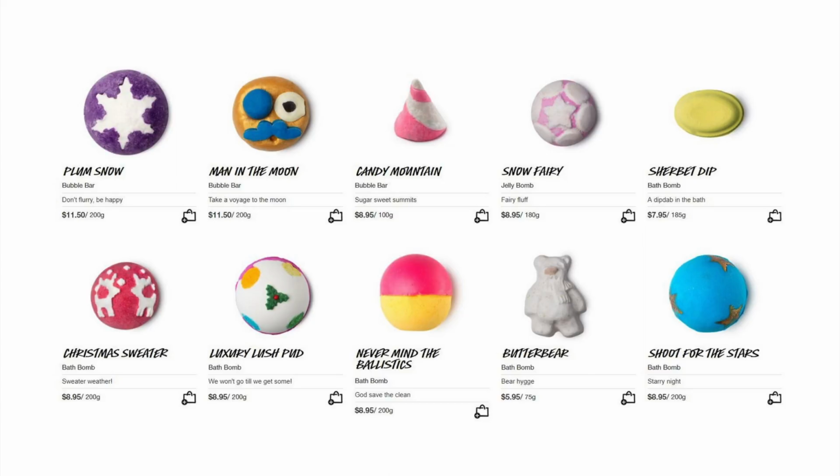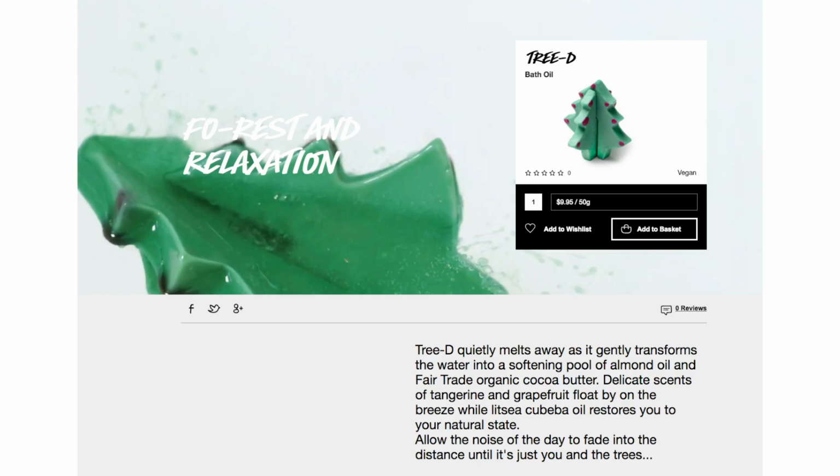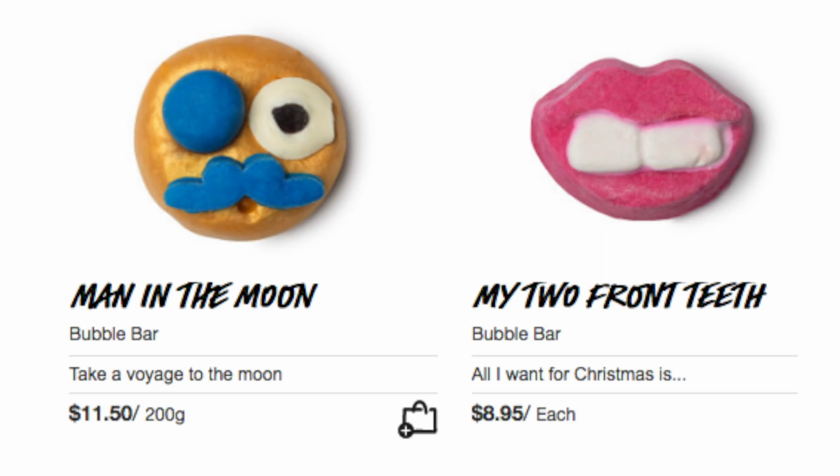And what is this? Treed bath oil. Oh, so interesting. Let's have a look. Wow, so that's a solid bath oil. They've got a bunch of soaps. That's cool. Look at the Man on the Moon bubble bar. It's so cute. Aren't they gorgeous? And my two front teeth.